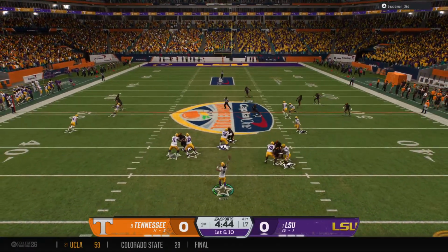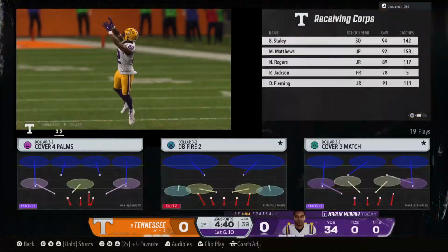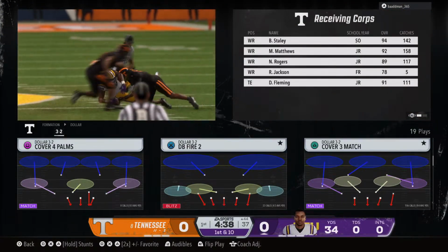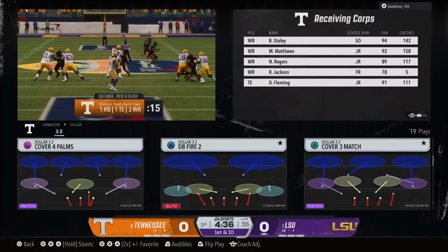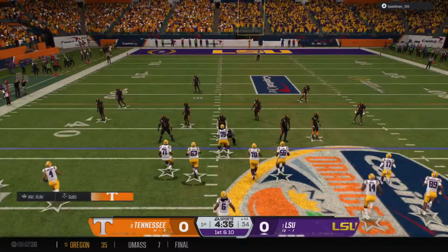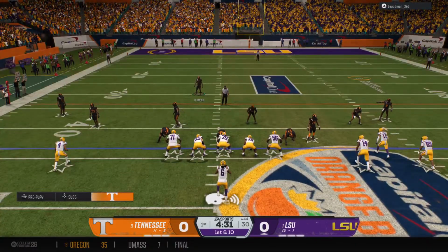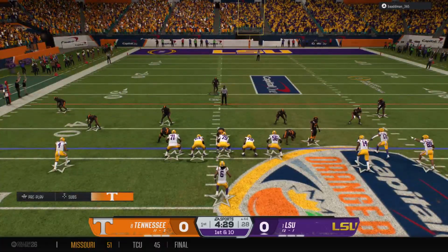On 1st and 10 here, looking to throw the ball. Finds a man to the left. Big catch downfield. They bring him down, but that's a solid gain on the play. Well, there's nothing better for an offensive coordinator than having a quarterback get into a rhythm early in this game. Another great completion. This guy is off to a great start in this big playoff game.